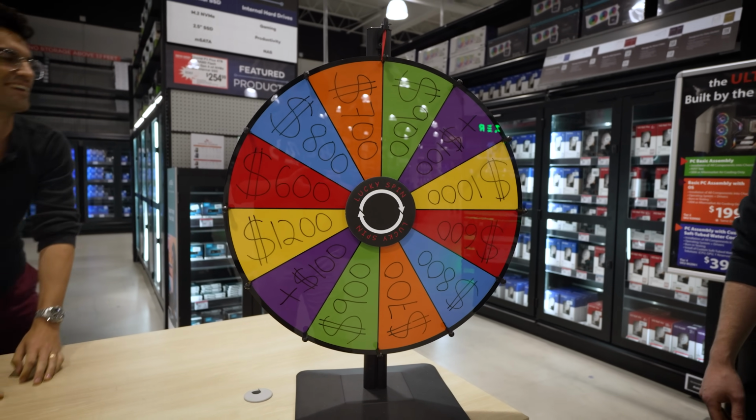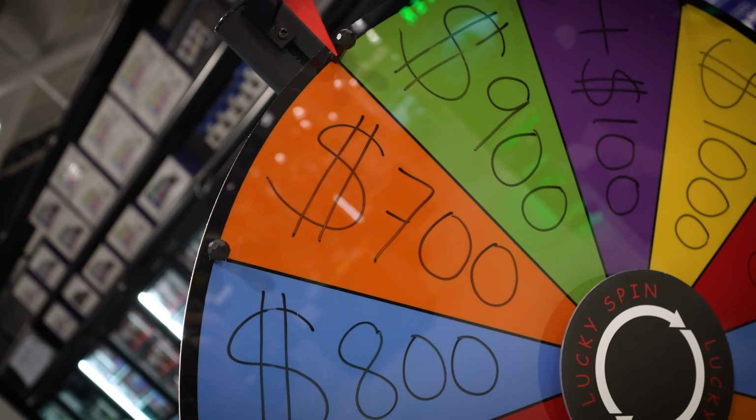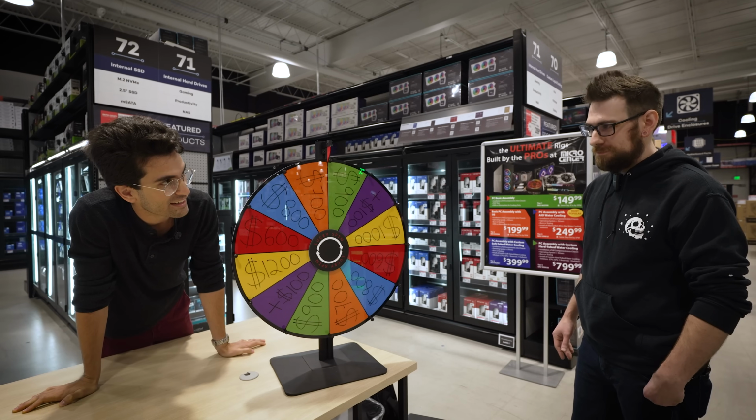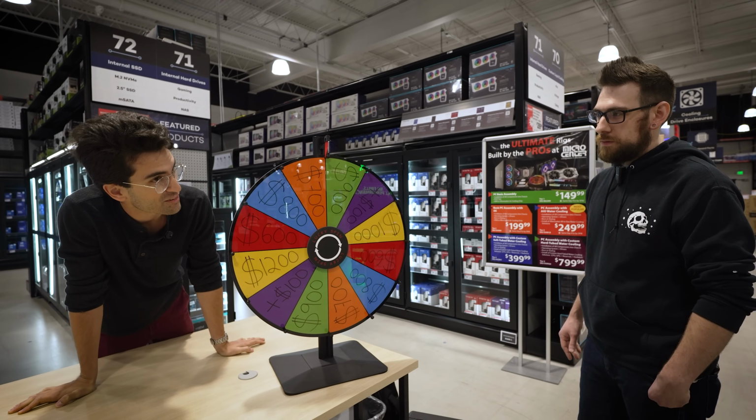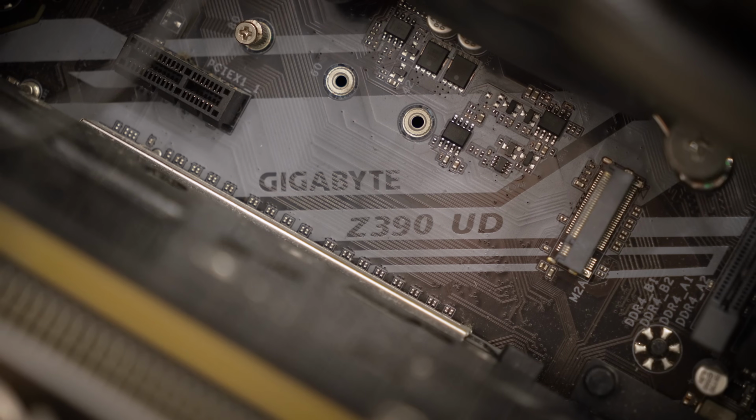$700. Okay, we are stuck in everything under 1,000. I don't know why we haven't gotten a bigger number yet. But $700 is still a lot of money. I think we still do a lot with that. Is there anything in mind that you want to start with, knowing that that's the budget we're working with? I feel like CPU first.